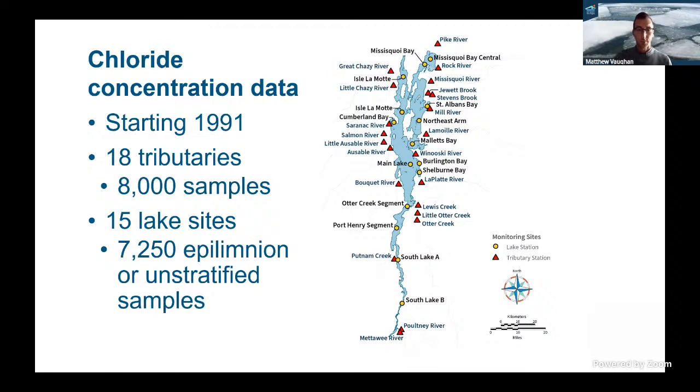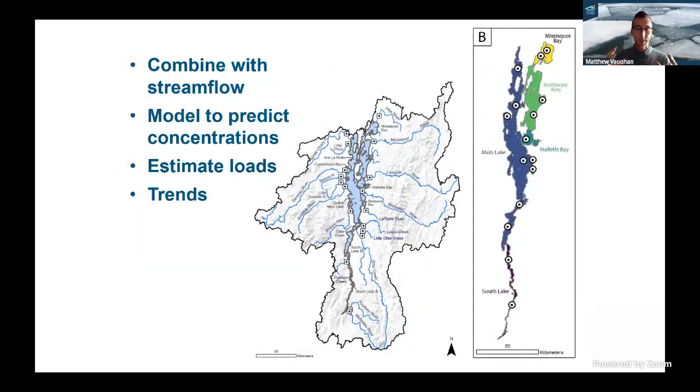And I also will just really quickly, I'm not going to go over all the scientific methods for you all, but just to say that we have all these samples that are mostly collected during the warm months, but then we're combining it with stream flow that's monitored by the U.S. Geological Survey. And I developed a model to then predict how much chloride is in the water and going into the lake on any given day, going all the way back to 1991. From that, we can estimate not just how much is in the water for a creature or a fish swimming by, and how much that might impact them on a daily basis, but also the amount of chloride going into the lake in any given year. So I'll dive into that in more detail in a moment.